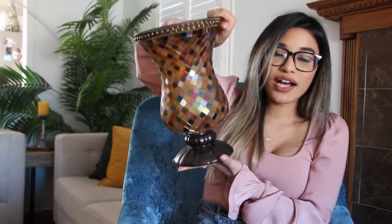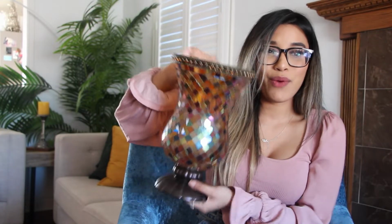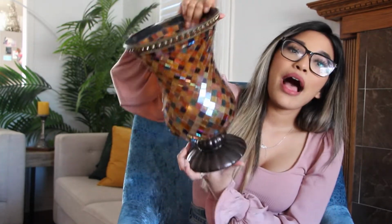Next thing that I got is this vase or vase, however you guys say it. Honestly, I'm not really quite sure what this is, but super cute, super cool, and the colors of this go really well with my living room setup right now. So got this. This was $6. So again, a really good deal on this. But yeah, this is so cute.